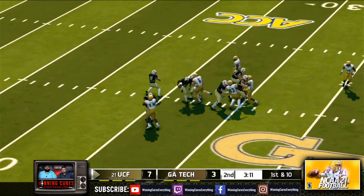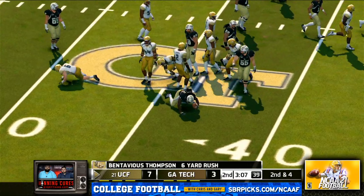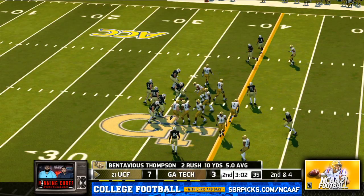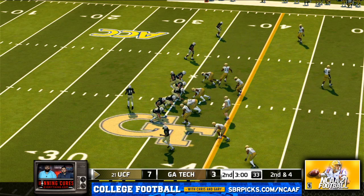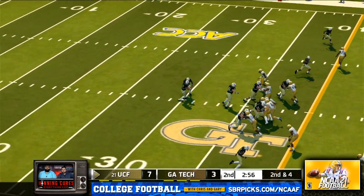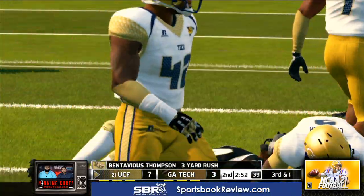Empty backfield, quarterback in the gun, five wide receivers. The halfback with a carry, runs right for a nice gain. That'll make it second and four. Central Florida holds a four-point lead. He gets out to about the 38-yard line.